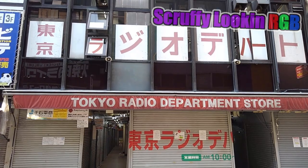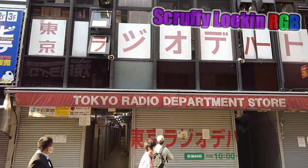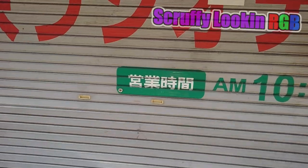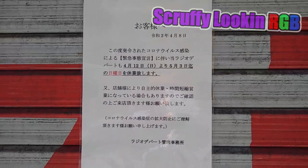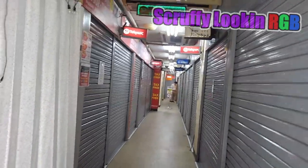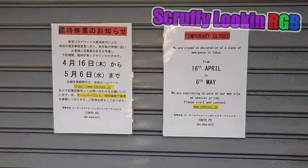Tokyo Radio Department Store. This is one of my favorite places to come for getting parts like capacitors and other electronic parts. It's a lot of fun to look at, a lot of little stalls and things, but they are pretty much shut. Let's see what the notice says. Yes, from April 12th to May 3rd, they are shut down. And it is currently May 1st. So one of my favorite shops down there is Kaden no Kenchan, and it looks to be closed. There's a sign saying do not come in. April 16th to May 6th, they're closed.